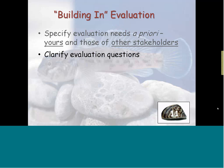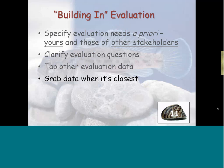It gives you an opportunity to really clarify the questions that you're asking. The first couple times you may not be hitting the target, but if you build that into all of your programs, eventually you'll really know what it is you want to look into. In the way of tapping other data, as you do each program, you've got data in the past from evaluating the others, and that gives you a bank of data that you can draw on. If another PRISM did a similar program, did they evaluate it? What did they find out? If one of your partners did a program by themselves, and evaluated it or found out later how it worked, it's all other information that you can draw into your type of programs.